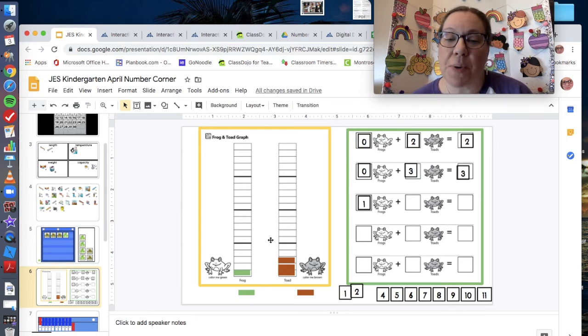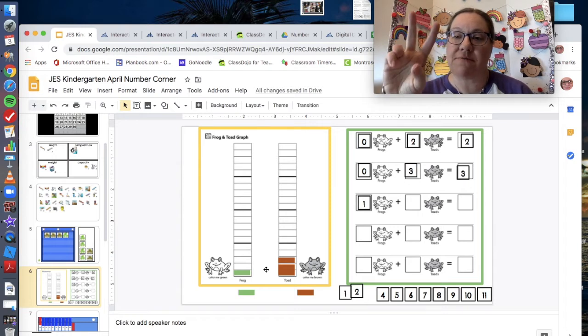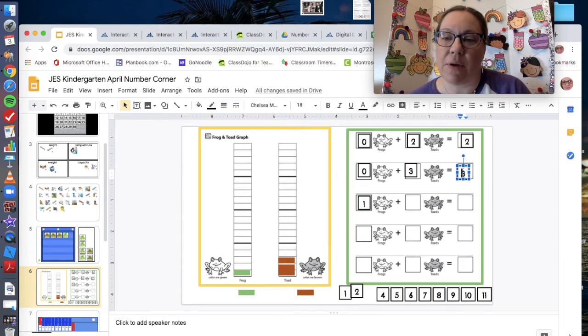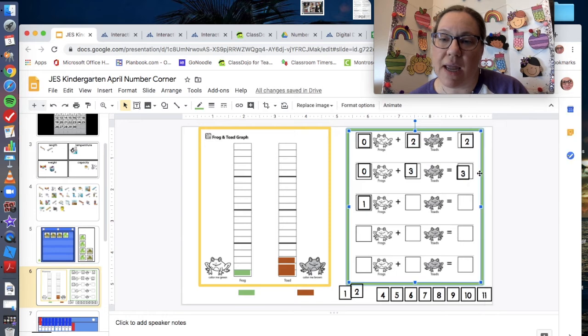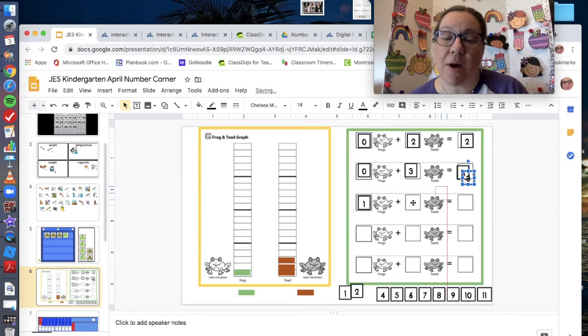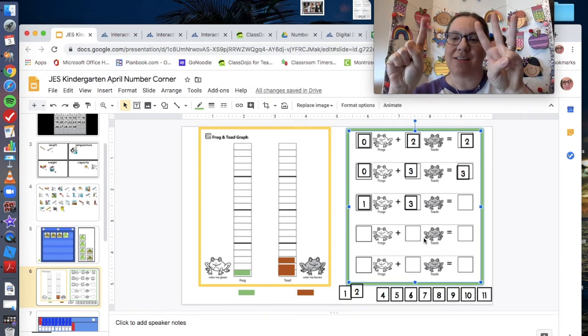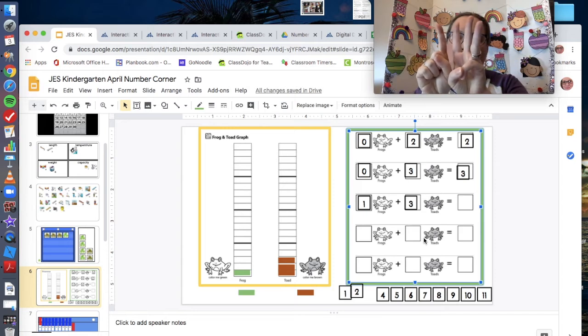Look here, we only need 2 more to get to 5, so how many do we have colored in? If we have 2 more to get to 5, how many are colored in? 3. Good job. Oh, Miss Morris is going to have to borrow a 3 from this one because I forgot to make some more at the bottom. That's okay. So we have 1 frog, excuse me, and 3 toads. So if I have 1 frog and 3 toads, how many frogs and toads do I have all together?